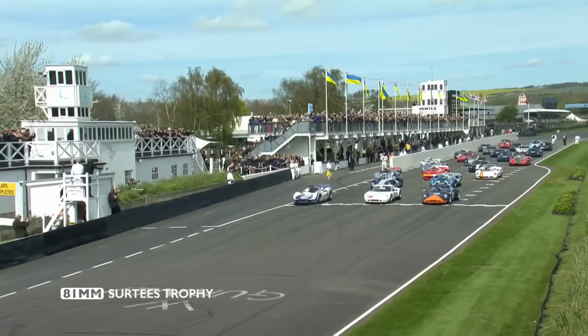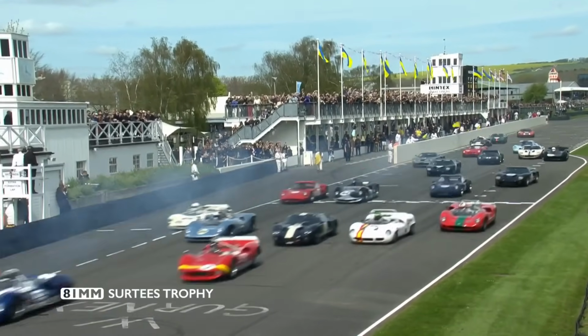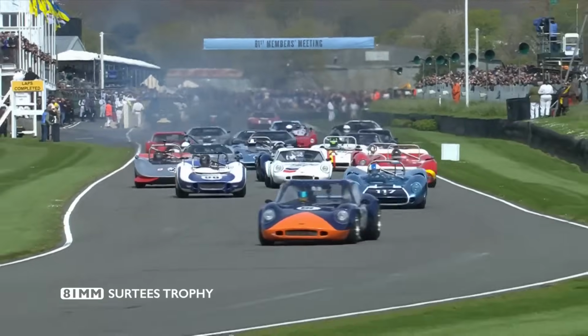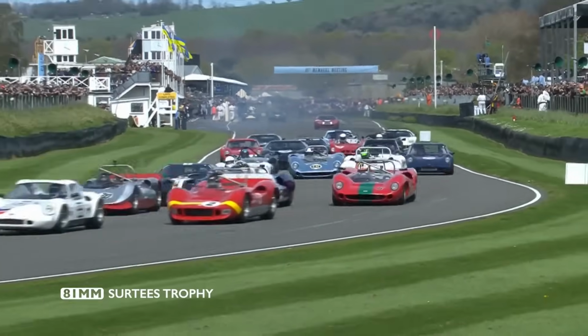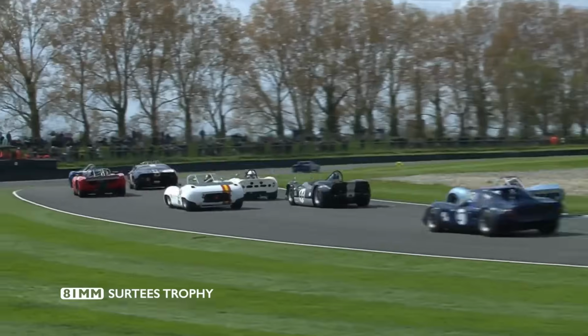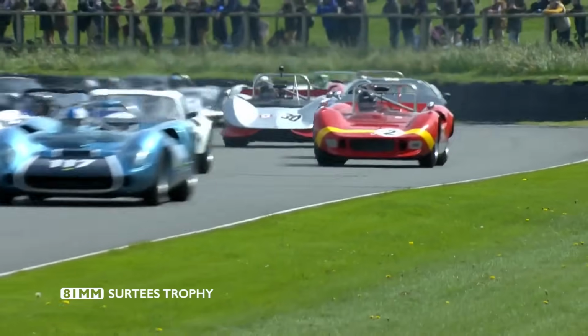The revs rise, and we're about to go racing for the Surtees Trophy, and the flag flies, and we are racing. A great start, a brilliant start from 3rd place man Andrew Cicaldi in the Chevron, away and well. So good a start he got, heading into Madrid with a gap in front of him, and then slotting in alongside Spears and Mitchell, going toe to toe. Who's going to come out on top of him?